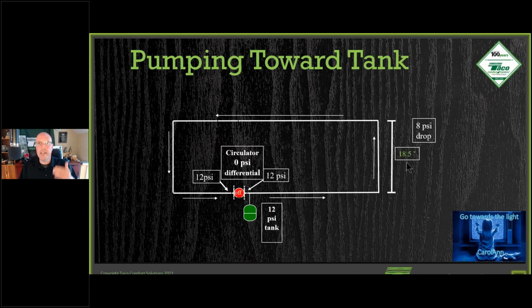18.5 feet high gives me an 8 PSI drop. Since it's an 8 PSI drop, we end up with 4 PSI on the upper level of the house. And this is what we want. We want to see 4 to 5 PSI at the highest point in our system to make sure that we can move water, because a circulator doesn't pump anything. It's a pressure differential machine, and it needs to have pressure in order to move things around. All right, so right now, this is ideal.